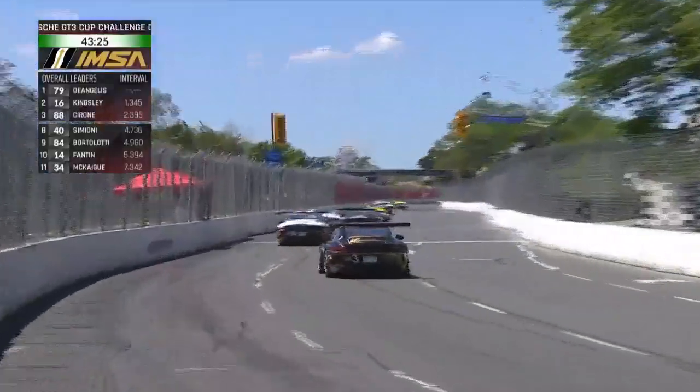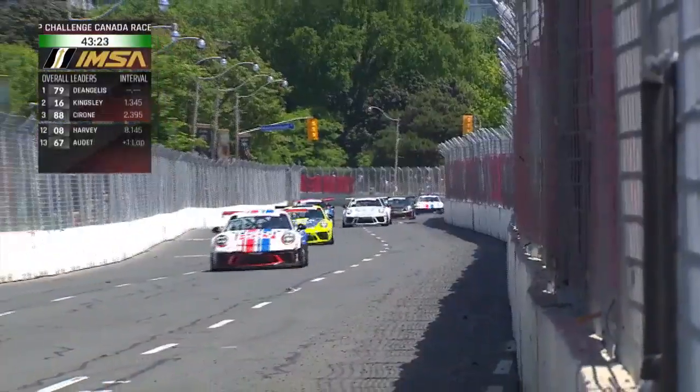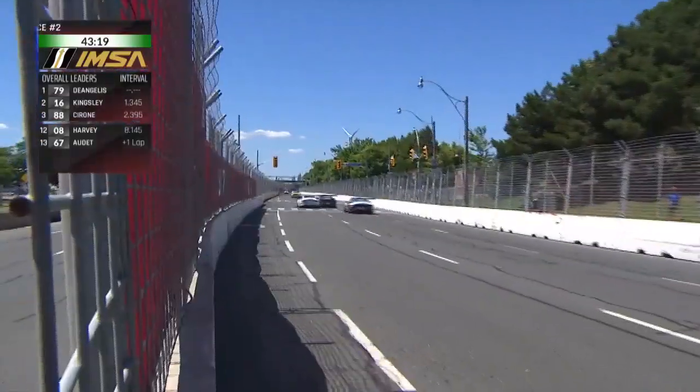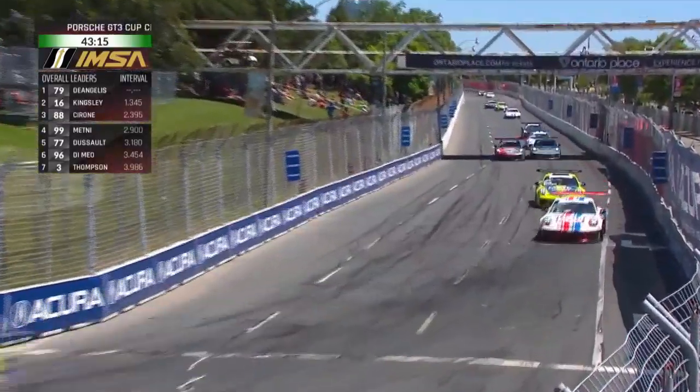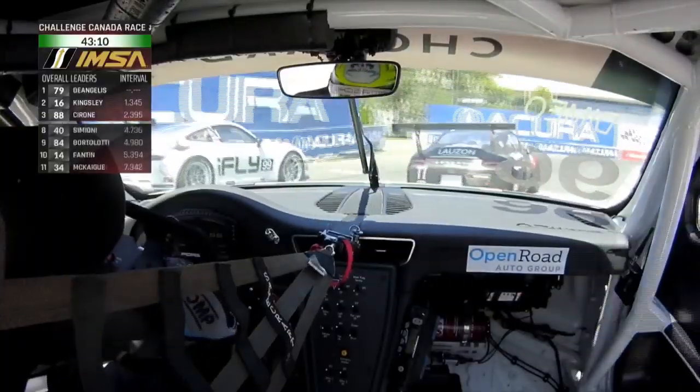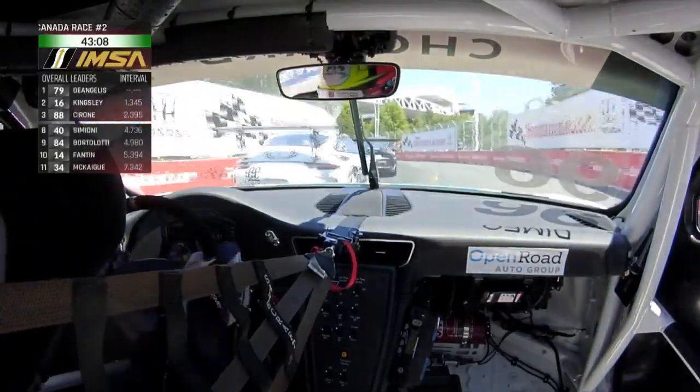Here you see the 77, the Porsche, Patrick Dussault now moving alongside the I-Fly 99 of Alan Bentley. He is going to get by. He'll clear that position into turn number 3. Michael DeMeo just in behind in the open road, number 96 as well, as we ride on board DeMeo.